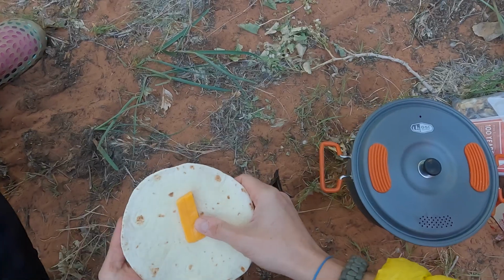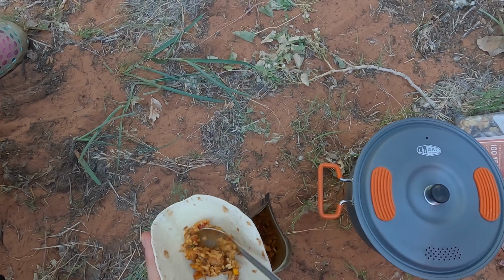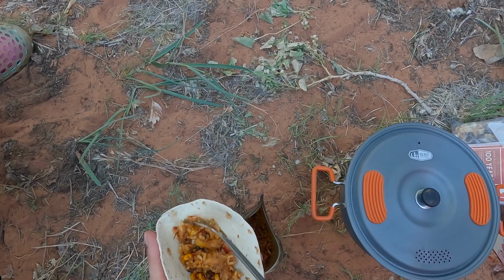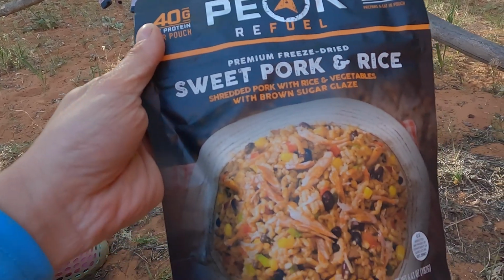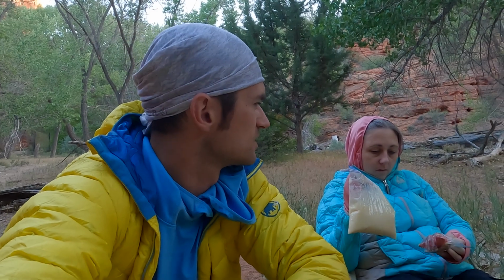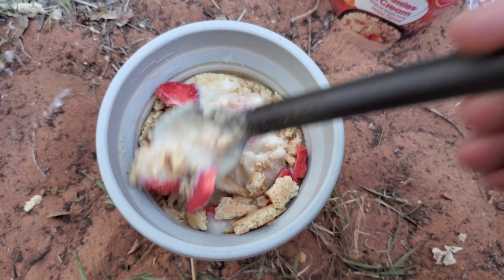Just sitting down, relaxing at camp here, and just had dinner. Had some burritos that we made with some tortilla wraps and some Peak Refuel pork and rice. And now we're doing dessert. Got cheesecake pudding, some freeze-dried strawberries and graham crackers. So we're doing like a little cheesecake dessert here, since it's one of Jess's favorite desserts. Looking forward to this dessert.